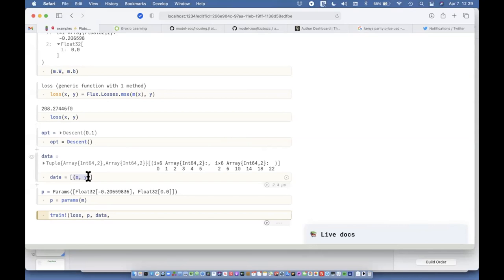Typically there's one set of data that you pass at it, but you might have different sets of data for different reasons. And then the last thing that I need is the optimizer. The optimizer says, what technique do I use to make this loss smaller?